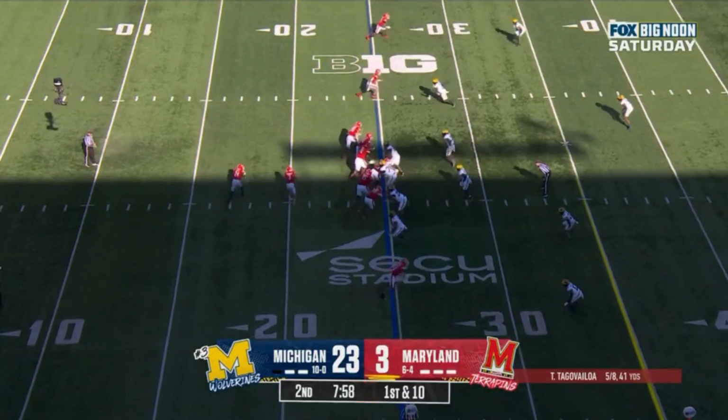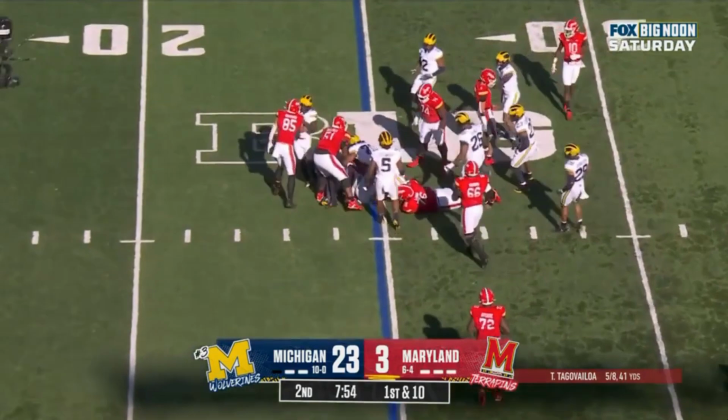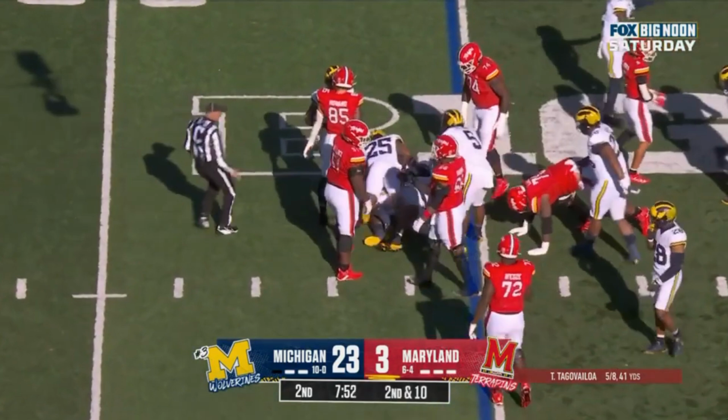And on this play, he's able to get into the backfield, trail the play on the weak side, bring the running back on the ground, good tackle. Once he gets his hands on you, you're not going anywhere.